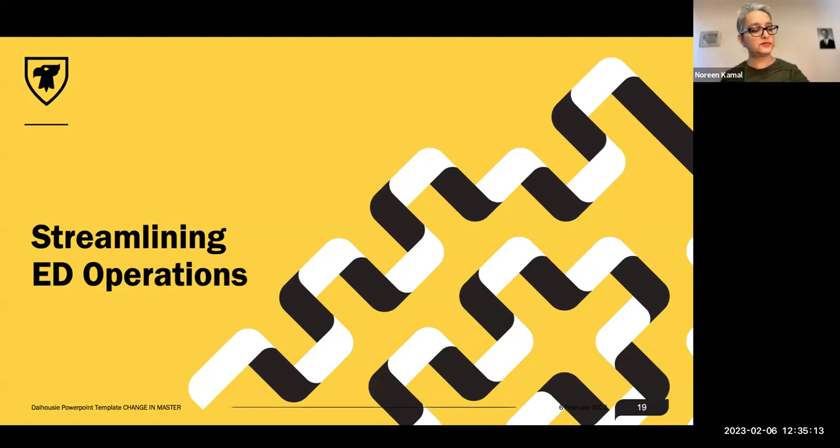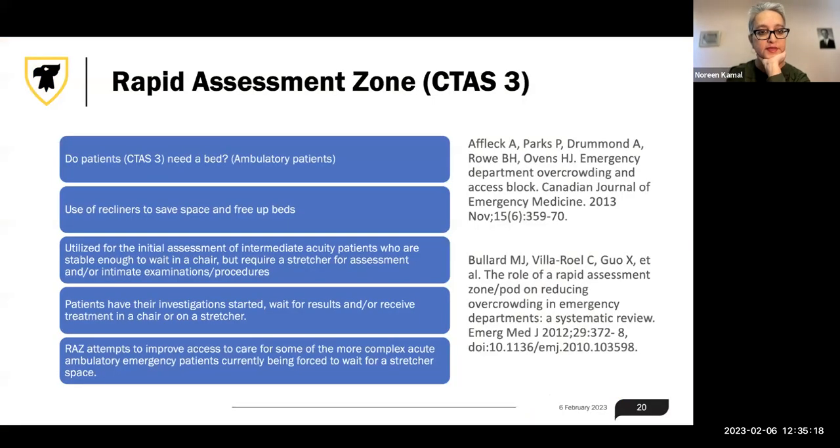Okay, so this is what we're all here to solve, which is streamlining ED operations. I've just picked a few approaches for which there is quite a bit of evidence and which have been trialed in many places. Not all of them are technical. As an industrial engineer, we don't always look for technical solutions. We look for process improvements. The first one is the Rapid Assessment Zone, abbreviated RAZ. This is typically for CTAS 3 patients, that middle group that attends most often in the emergency department.